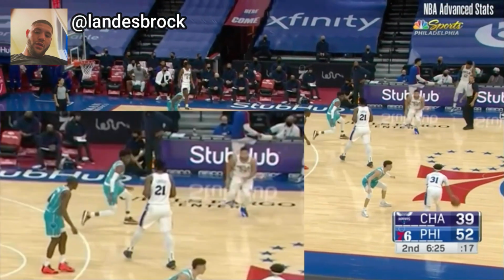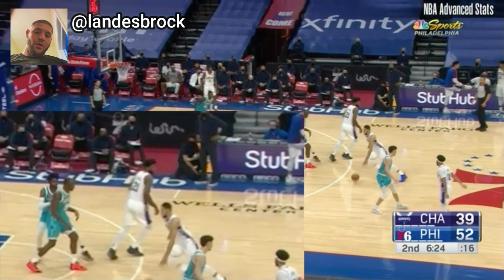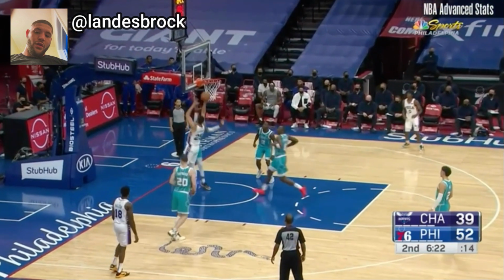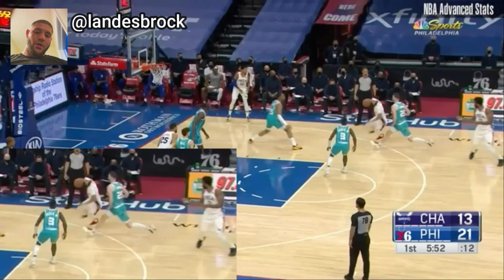Ben starts on the wing and gets a head start to get downhill with his action. Ideally, the defender has to go around or under the Embiid screen to meet Ben. And if this is the point where the defender meets Simmons getting downhill, that means it's too late to stop him. He's already too deep. Simplifying the offense into a two-man game has generated unbelievable looks for Philly.